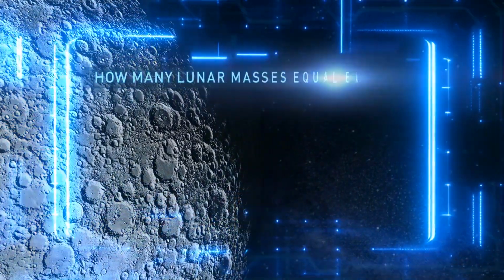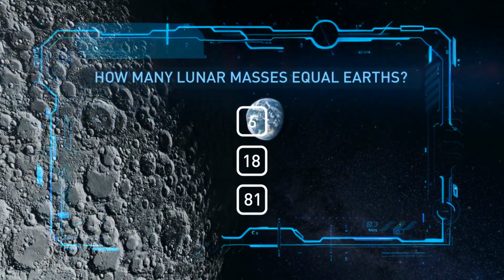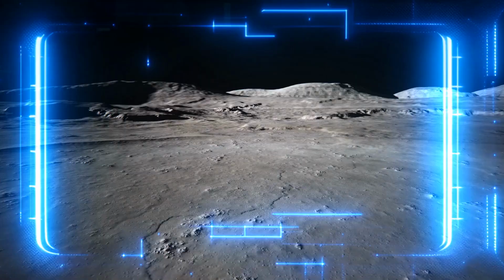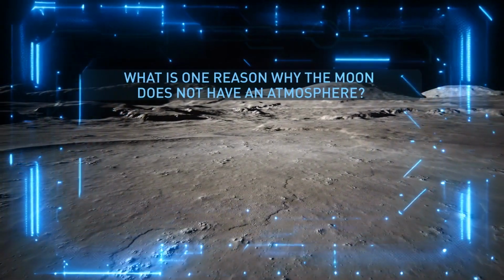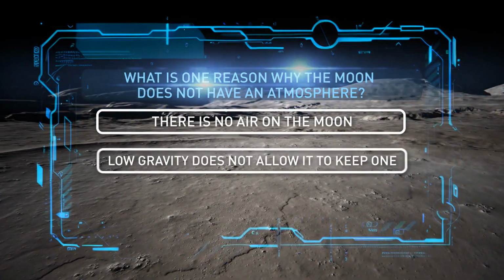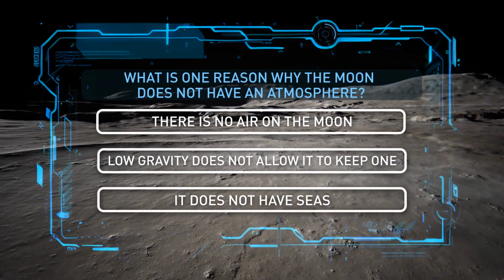How many lunar masses equal Earth's? 6, 18, 81. What is one reason why the moon does not have an atmosphere? There is no air on the moon. Low gravity does not allow it to keep one. It does not have seas.